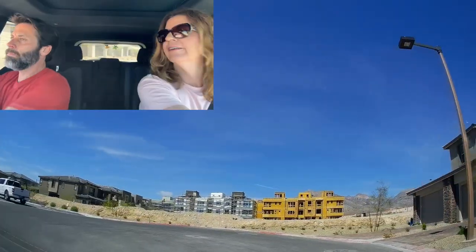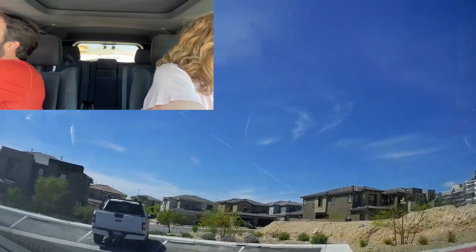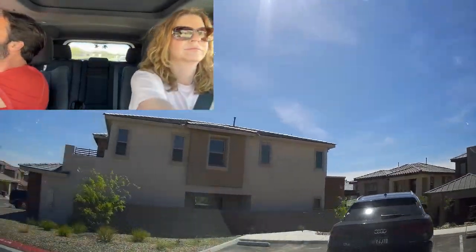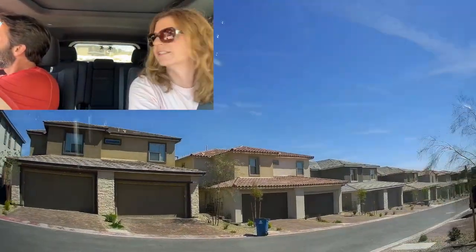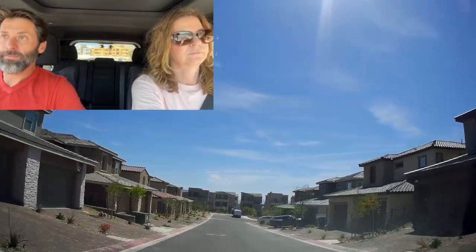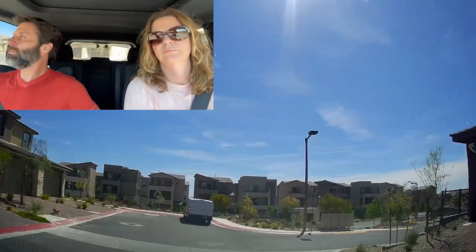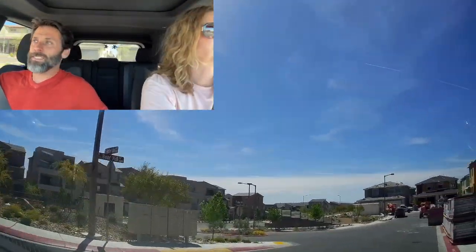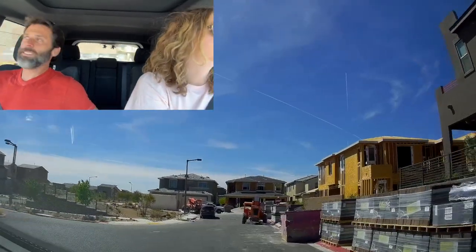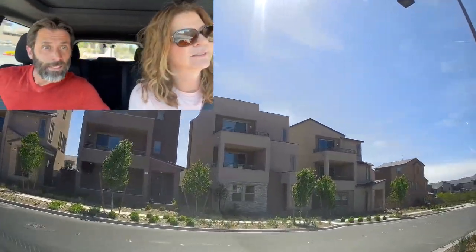And look at that, that's Cordillera. Cool. Nice. So it looks like they're just finishing up here. Clouder Spring. It's an interesting name for a road. And then right there is Obsidian.